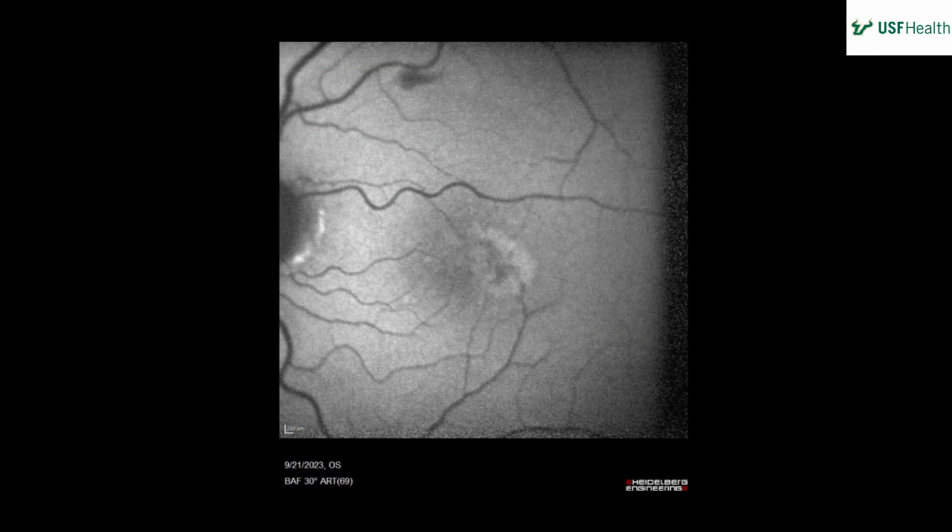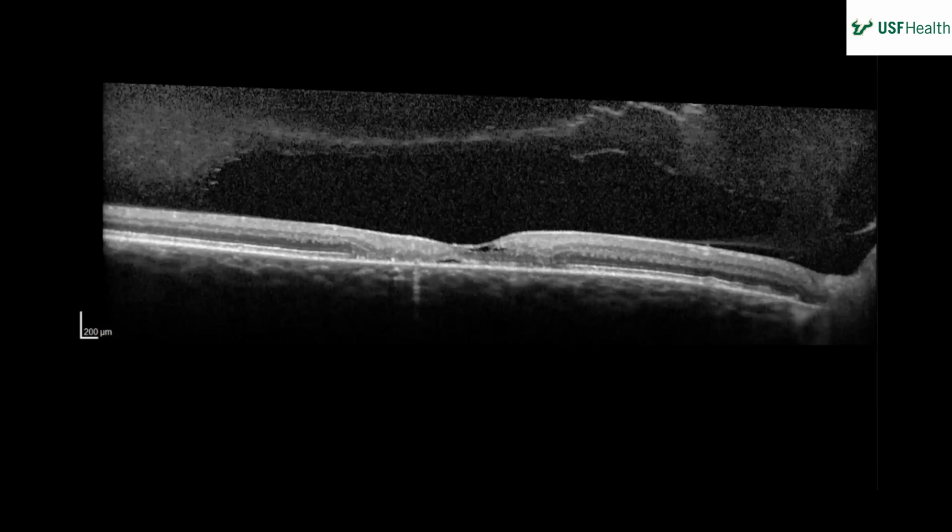So there's the hyperautofluorescence, but centrally there's also an absence. It's always hard to say the absence of a finding if you don't know all the normals. So I think in this disease, the autofluorescence is very helpful. All right, moving on.